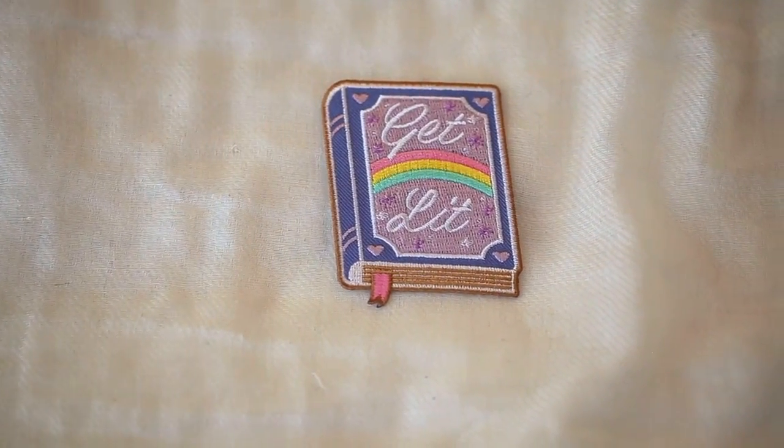This is an iron-on patch I got in my uppercase box like last month. I did have another patch, but I gave it to my friend Rachel because it was a cat patch and she loves cats. This one I'm definitely planning to use. I don't know when or how, but it has a book on it and it says "Get Lit," and I would love to use this. I really would love a jean jacket to put all these many buttons I have on, but I haven't yet found a jean jacket that I just love.